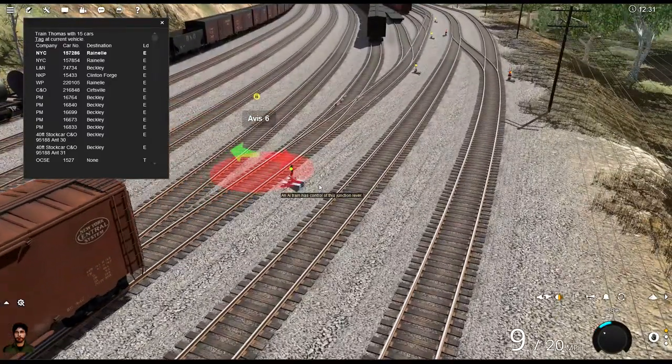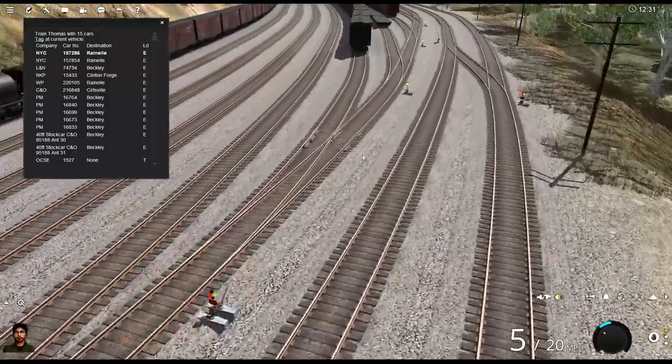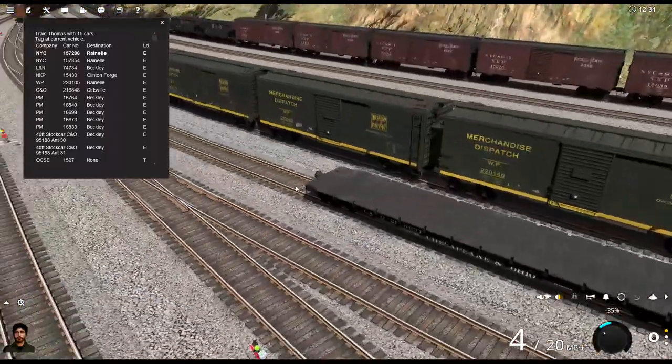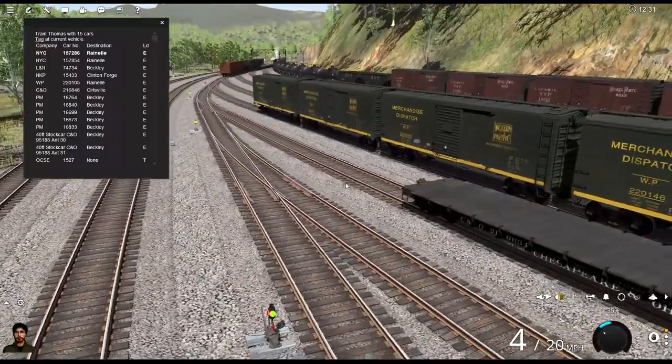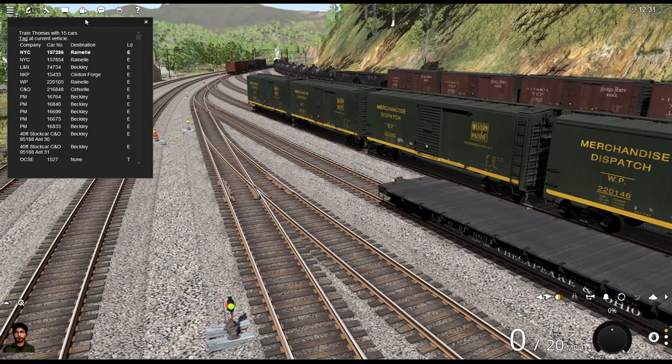Okay, and I'm going way too fast now. Perfect. Really, it's not. All right, so track 7 is right here. Stick those on here. Hey, what's going on? It's still going. Okay. All right, here we go. Now let's go forward. We really wanted to clear that last point. So these two are going to Raynell, which is track 7.